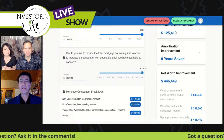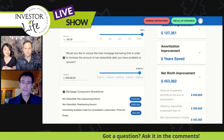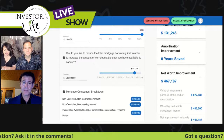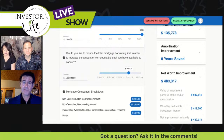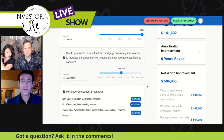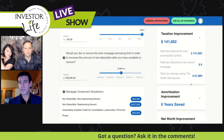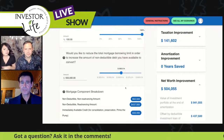Correct. But if I reduce the amount that I'm willing to accept from the lender, we can see that the amount that I cannot access on a monthly basis is going down, 98.5, 97, 96. And the amount that I can readvance and access to reinvest each month is going up. And the more, the better. So if I were to just accept from the lender $550,000, well, now, this was 50,000 and change. Now it's 61,000. My net worth improvement is now up to $504,000.